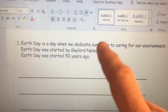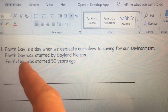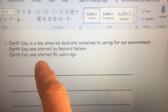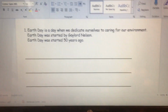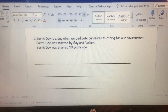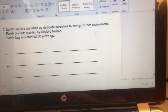So you could make one of these into an appositive. For example, you could say, Earth Day, comma, started 50 years ago, comma, was started by Gaylord Nelson. Or you could say, Earth Day, comma, a day when we dedicate ourselves to caring for our environment, comma, was started by Gaylord Nelson, or was started 50 years ago. So try down here to make one complete sentence starting with Earth Day in capital letters. Add an appositive, or you can add because, or but, or so, before, after, unless, if, while, although, since, or even though. Any of those words that we've practiced before.